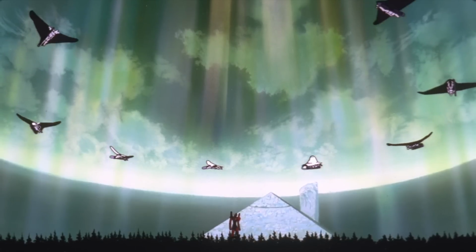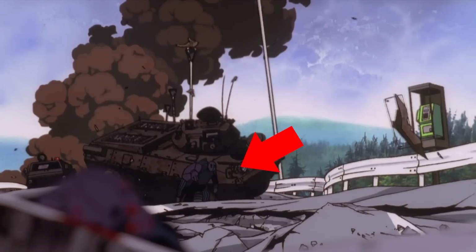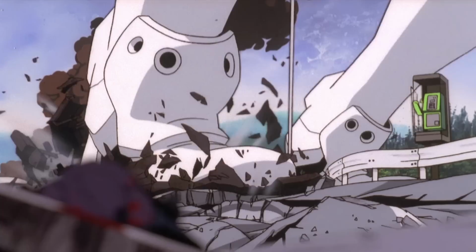You may not have noticed, but they actually get crushed by one of the mass-produced Evas as it touches down. What a lame way to go.